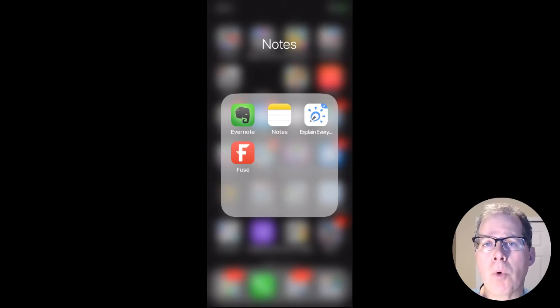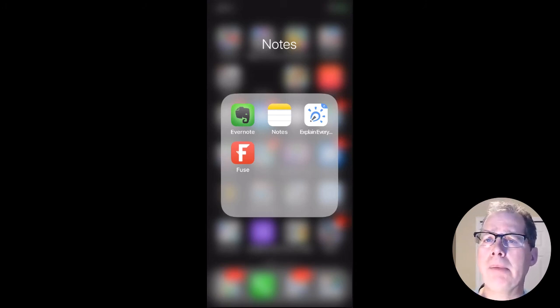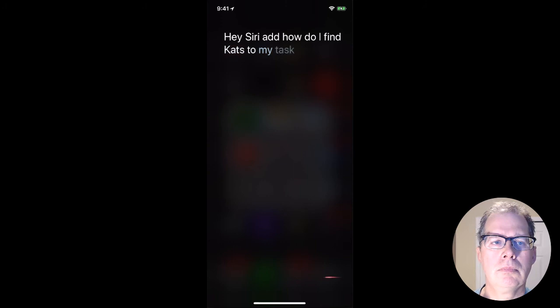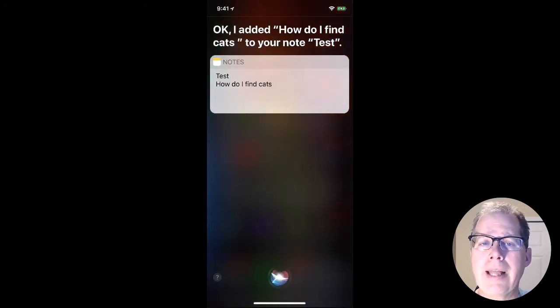The Notes app has a lot more functionality than it ever did before, and it's actually one that I'm using more and more all the time. First of all, Siri can actually do more with the Notes app. I can go in and add stuff into a specific note. You saw earlier how I had a note called test. I can add information to that specific note through Siri. When I'm walking along and brainstorming, quite often I will use Siri to do that. So for example, hey Siri, add how do I find cats to my test note. Okay, I added how do I find cats to your note test. So there it goes. It's throwing it into that new note here.